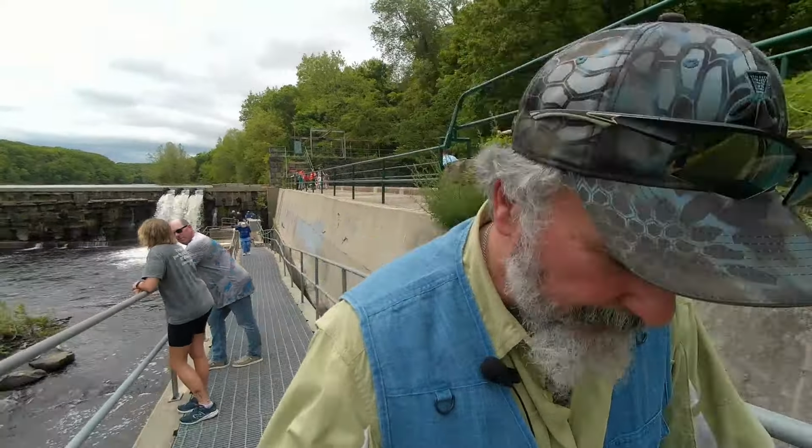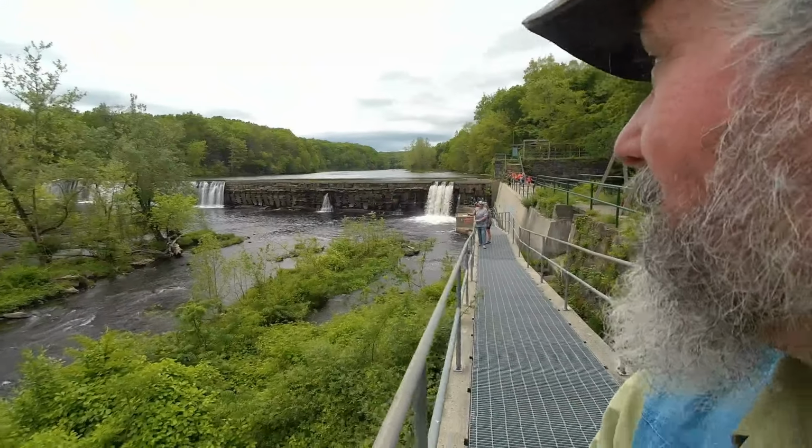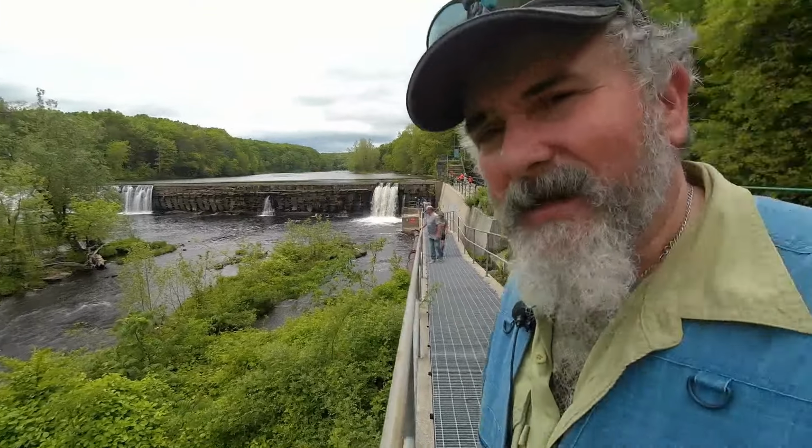So walking up the fish ladder now with shad under my feet, we've seen a little bit of what's being done to try to restore the anadromous fish populations here on the Westfield River, and it's pretty cool. So next time there's an open house, you might want to get down here, inspect the old Mitteneague Dam, and check out the shad.